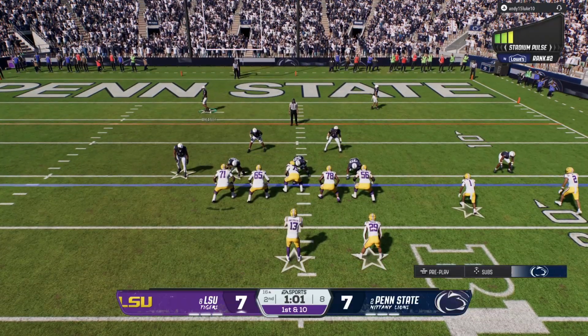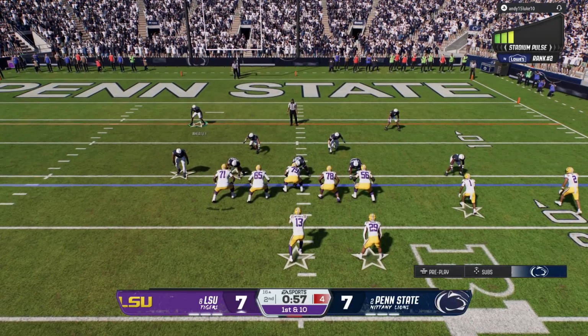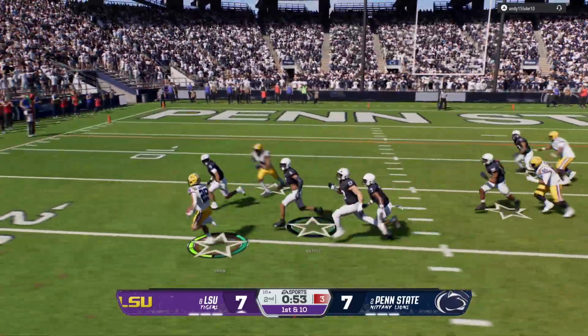It's 1st and 10. Out of the gun. The inside handoff, looking for a crease.